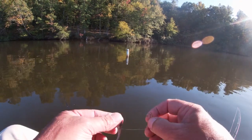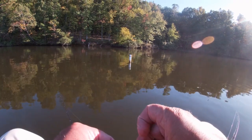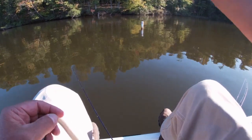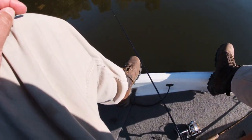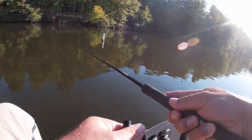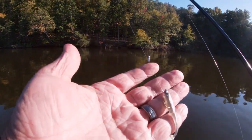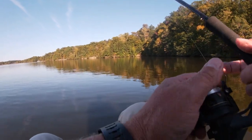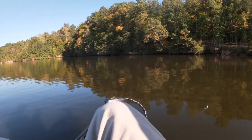We're going to switch over to a shad color. Now look, sometimes folks, you'll get to a spot like this that's holding a bunch of fish. You'll catch 2, 3 fish still stacked in there, and then you won't catch any more. The best thing to do is back off of them, leave them alone, and come back. Now, I've got that baby bass, Bobby Garland's baby bass color. And I'm going to take the trolling motor and ease back over there.